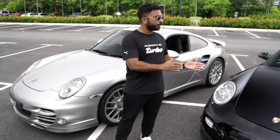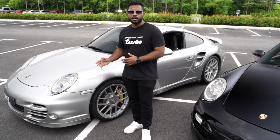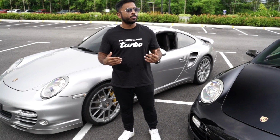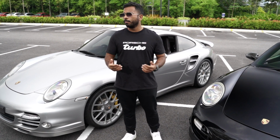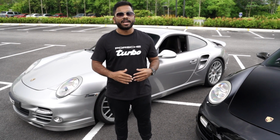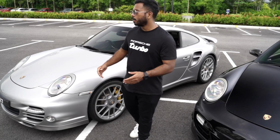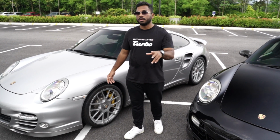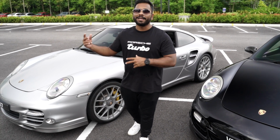If you're considering between a 0.1 and 0.2, the number one thing to consider would be the gearbox and how do you like to drive your cars. You see, most guys who just read forums and regular reviews would tell you the 0.2 is the way to go. The 0.2 is the better car. But I don't think so. I don't think the 0.2 is a better car per se.